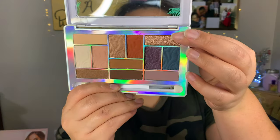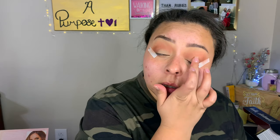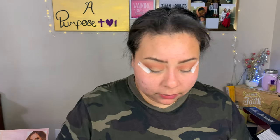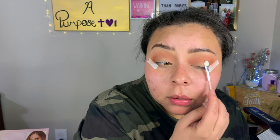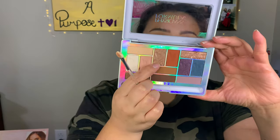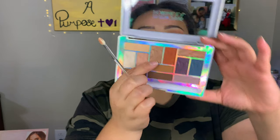Okay, so now I'm just gonna go in with my finger and take this shade right here called Ready for Rio and put it right in this area. This shimmer eyeshadow is not the best, at least not with my finger. Let me try it with this little applicator. Okay, that one, I don't know what's wrong with this shade. So what I'm gonna do is go in with this one, which is called Sightseeing.